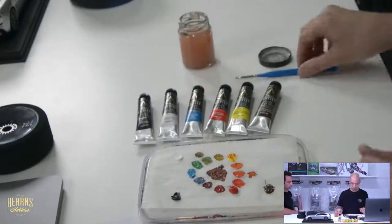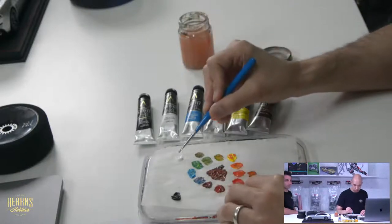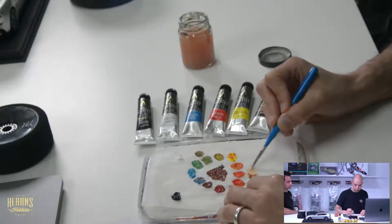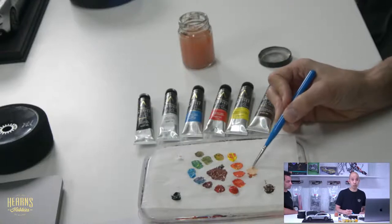And I'm mixing all these just with some water. That's all you need with these for brush painting. For airbrushing, there is a specific thinner that you can get for them, which will have a flow improver already added. And there you go, right there. So that's your basic flesh tone.